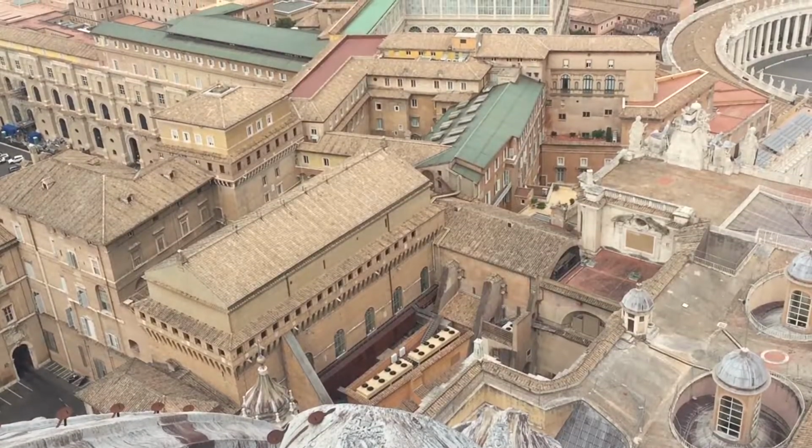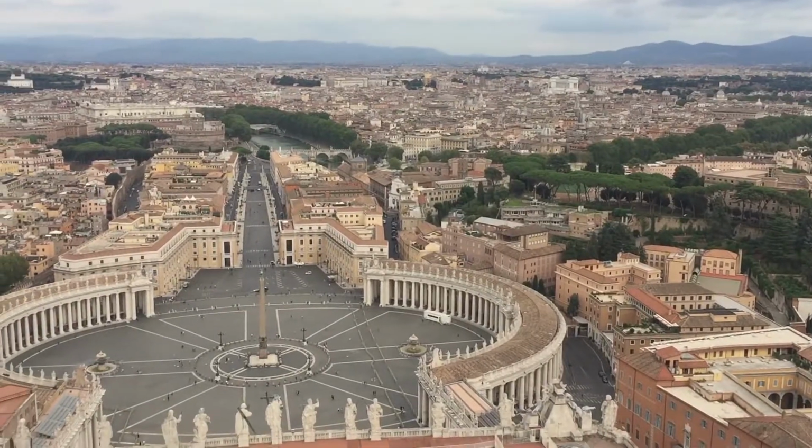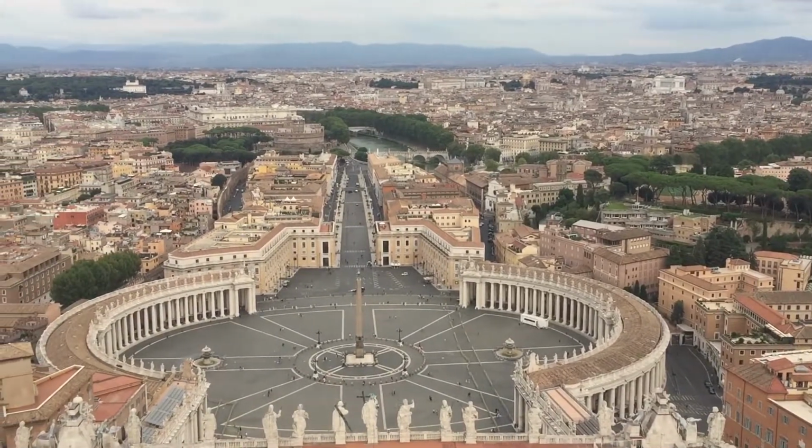Look at the Sistine Chapel. It really does kind of look like Noah's Ark. Have you ever realized that St. Peter's Square is shaped like a keyhole?